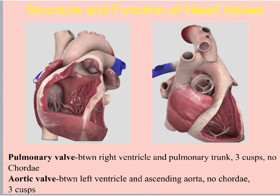The picture on the left that you see here is an inferior and anterior view. So you're kind of looking up into the heart, and you can see that I removed the wall of the right atrium so that we can see inside. And what you can see here is the pulmonary valve, and I'll show you its 3 cusps in green. So it's got 3 little flaps to it. And what you can recognize right away is that there are no chordae tendineae.